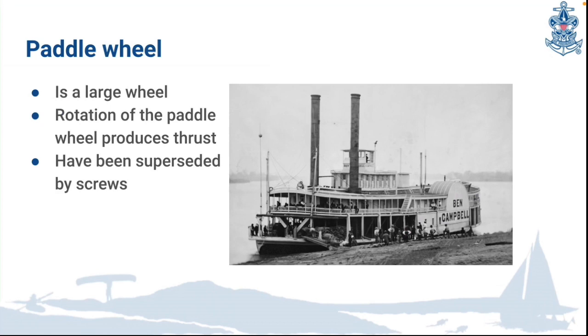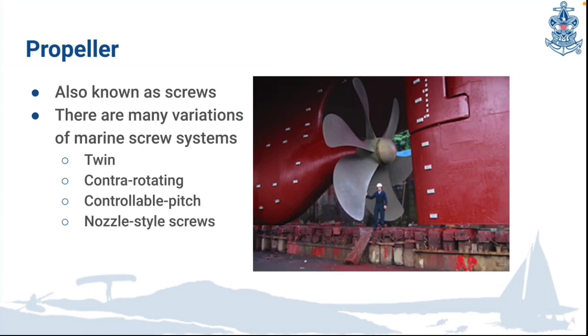The paddle wheel is a large wheel. The rotation of the paddle moves the boat forward. It has been superseded by screws. Propellers, also known as screws: there are many different types that you can see on the boat.